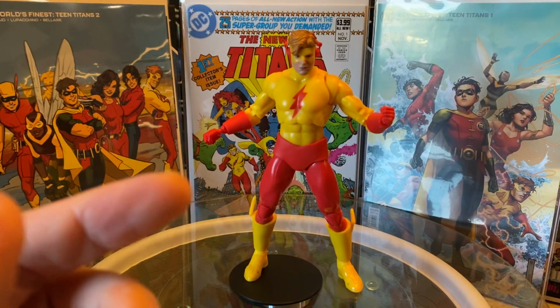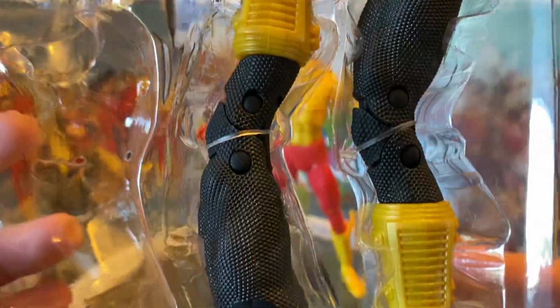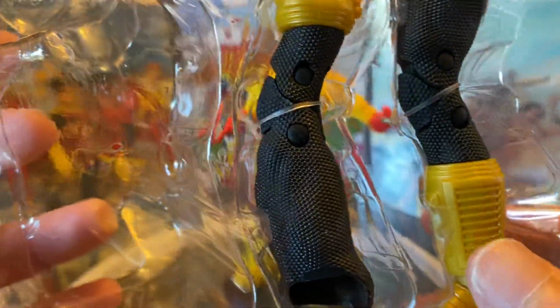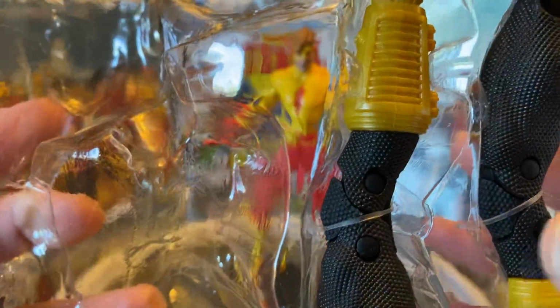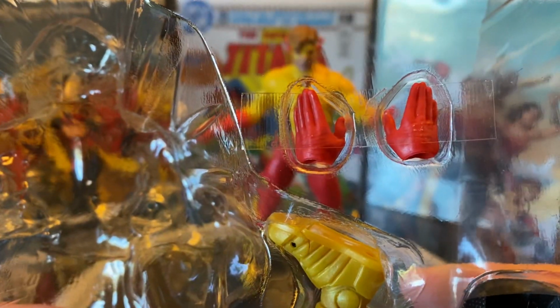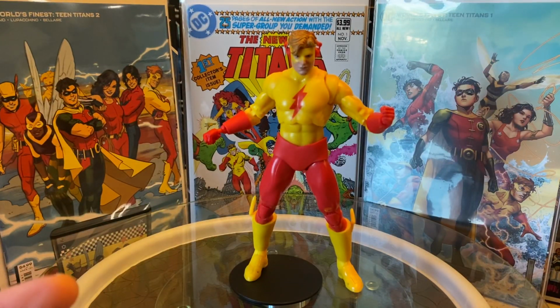All good. Now you also get, of course, the Build-A-Figure pieces. You got the legs of the monitor. You got this gold that I'm not too crazy about. Might do a repaint on that, but it's really nice texturing on the legs. You got these two little baby hands. Yeah, I'm gonna say baby hands. It also comes with hands on the figure that aren't that good.